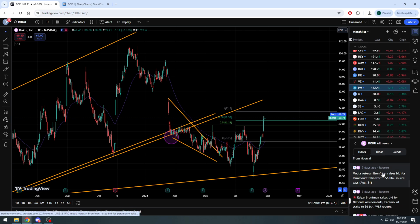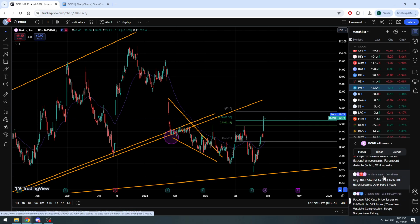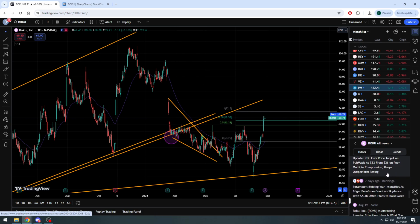Guggenheim, yep, neutral to buy. We're talking about a bid. We're reading.